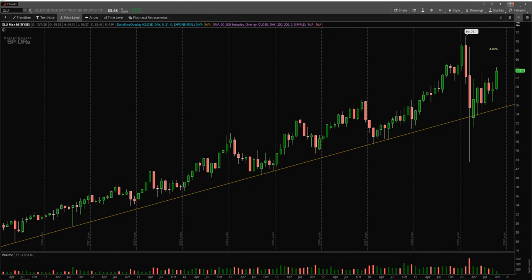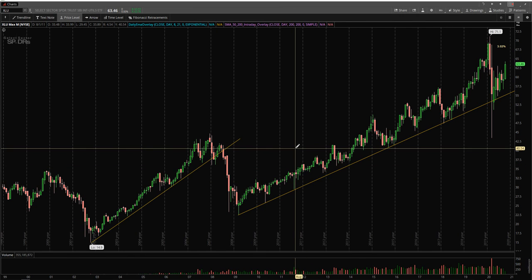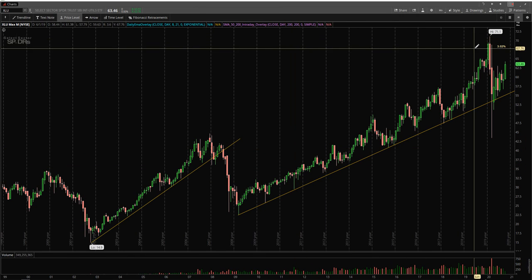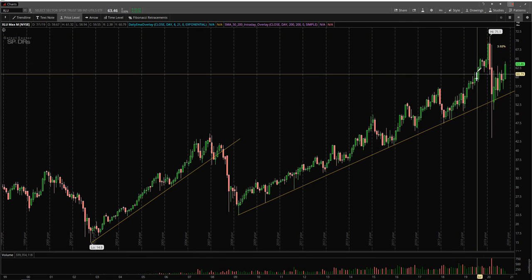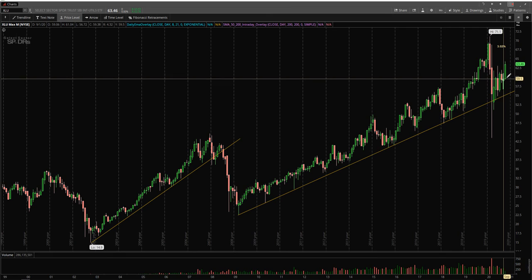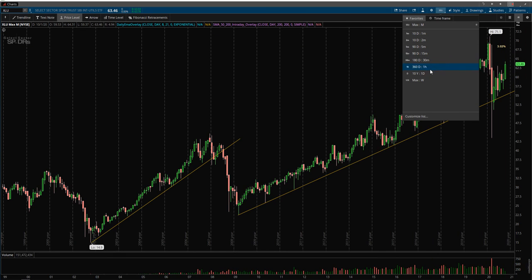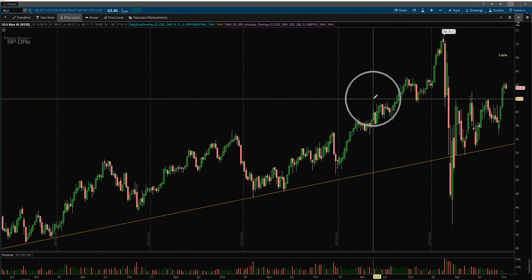XLU is, I'm not familiar with any of these names, so I'm not even going to go over them, but it is at least what looks like to me one of the stronger sectors despite not making it up to all-time highs. It does look like it's breaking out of this multi-month base here. Oh crap, this is actually on the monthly time frame. Let me go down to the weekly. It's a little bit easier to see.